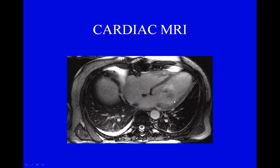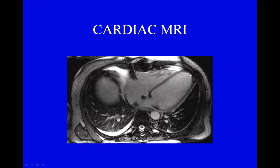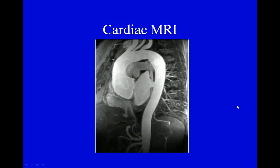You can see blood moving. There's blood moving in the aorta. If we had better clarity here, we could see the mitral and tricuspid valves working. We can see the shape of the heart, the size of the heart, and we can actually see it function. So this would be a test of function.